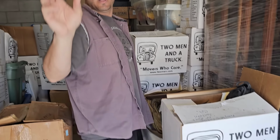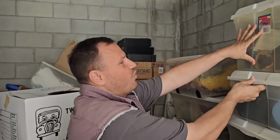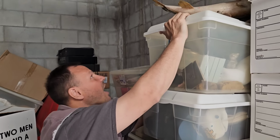Are you not entertained? All right, Dan and I and Thomas, we got to find this gold. We got to find the gold. Dan, do you think the gold could be in one of these totes? Maybe. I think this tote looks... There's something on top.